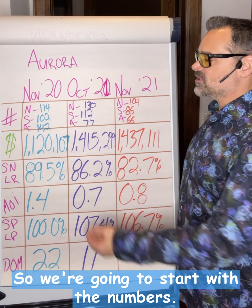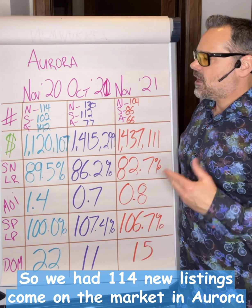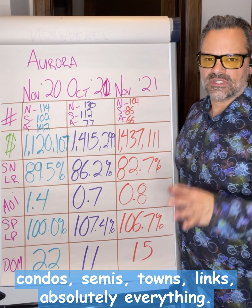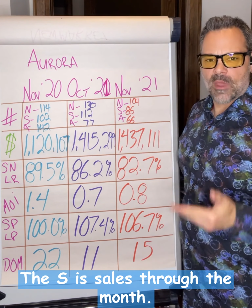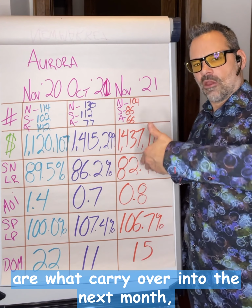So we're going to start with the numbers. We had 114 new listings come on the market in Aurora, represented by the N, and that is across all home types, condos, semis, towns, links, absolutely everything, and that was in November 2020. The S is sales through the month. We had 102 sales, and active listings essentially are what carry over into the next month.